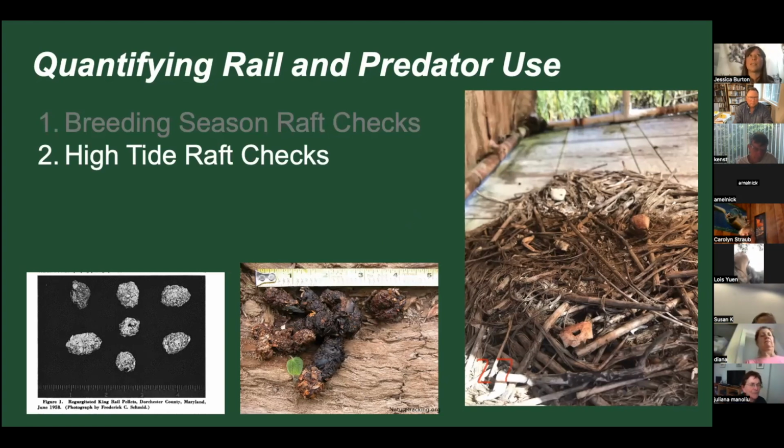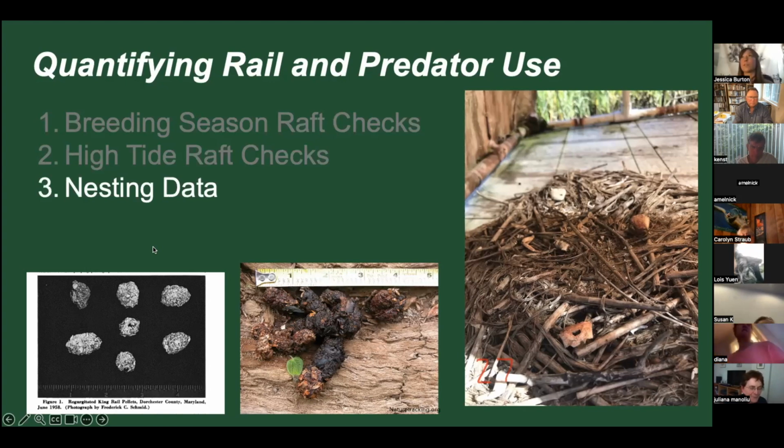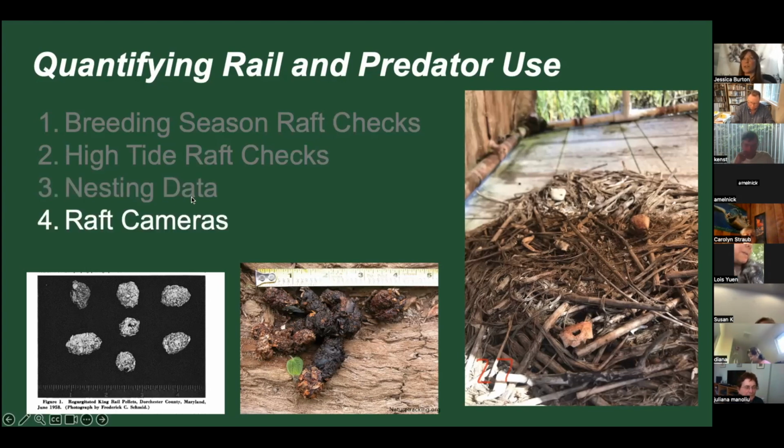The second method was high tide raft checks, and these are conducted by boat with binoculars as well, so as not to approach the raft and bother the rail, and to see if any of the rafts are occupied during high tide. The third is historic nesting data. So the rafts where rails are nesting have been recorded for many years in each of those marshes where they're nesting. And finally, the focus of this analysis is raft camera data. So we put raft cameras on a subset of rafts at 2 of the marshes, just to get a finer timescale idea of how the rafts are being used.